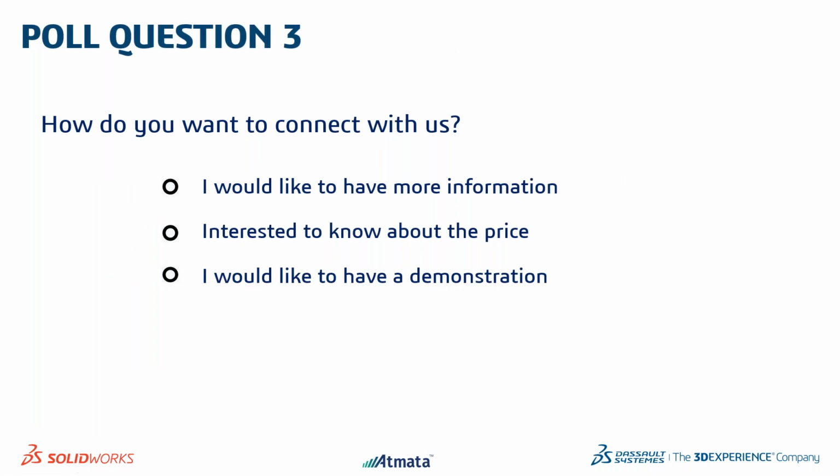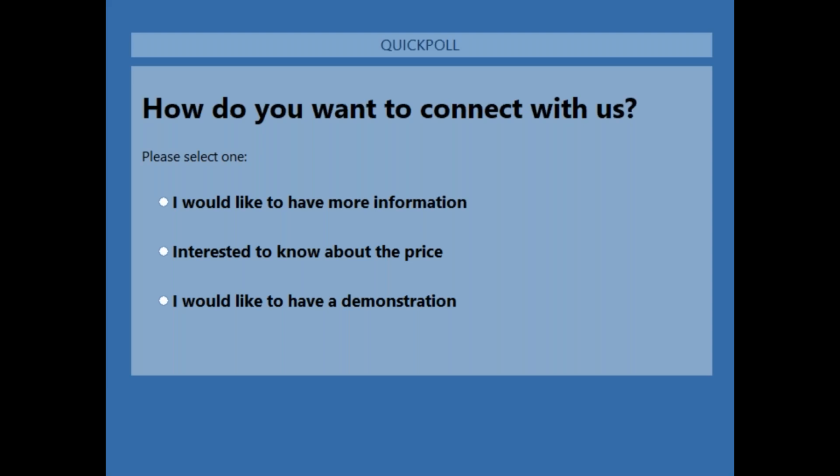Another poll question here. Whatever you have seen, you might like more information. You might have to check if this will be suitable for your industry, or you might need a demonstration. So feel free to contact us. How do we connect with you? I will just put up a poll, so please vote. We will be interested to share more information about the 3DExperience platform. When we complete our webinar, you can also put your remarks saying what you need to see with the 3DExperience platform. You can send us a mail.